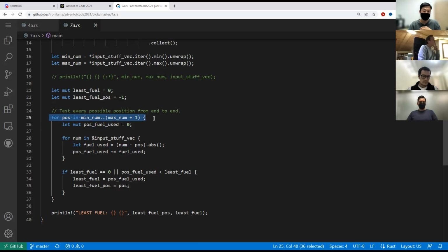So this is what Scott did. Pretty much the same as mine, except for your initial least fuel value is 0 and mine's 9. Yeah. Okay. Well, then, because of that, I had to add in a condition, least fuel equals 0. Yeah. So that's 0, it doesn't stay 0, right? So the first non-zero value becomes the new least fuel amount, and then everything else is compared against that. Well, I could have put in a max value here, which I do later on in my code, but this is what it was.